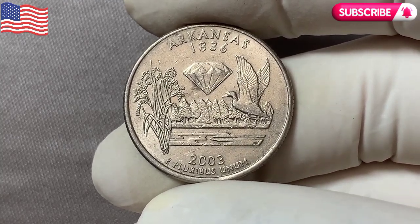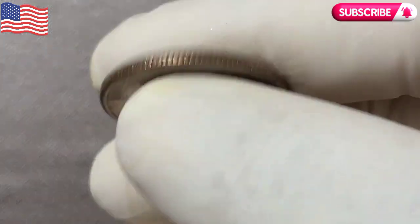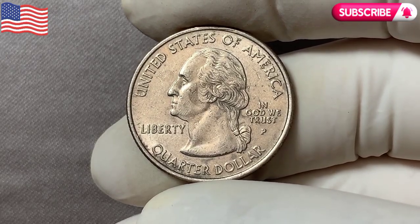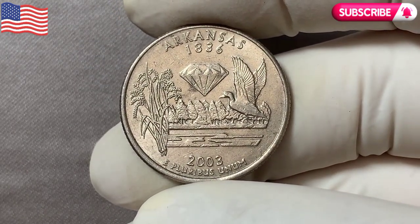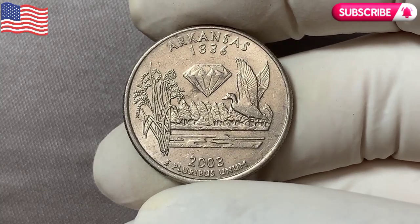Now here's where things get interesting. Although Arkansas quarters were minted in large numbers, over 200 million from the Philadelphia Mint alone, not all of them are created equal. Some contain rare flaws. Others were struck in exceptional condition. And then a very select few have both of these factors, and that's where value begins to skyrocket.